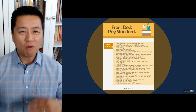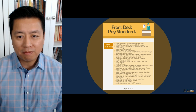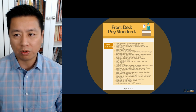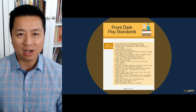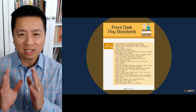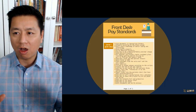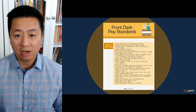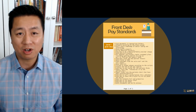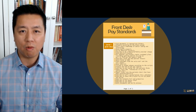Now, before I go any further, the pay right there that I put on this slide, this image is actually an older image, so I need to upgrade it. But again, look at the system and not so much the dollar signs, okay? Also, depending on what part of the country you're in, the pay is going to be a little bit different. So again, you're going to make it according to your own pay and wherever you're at.